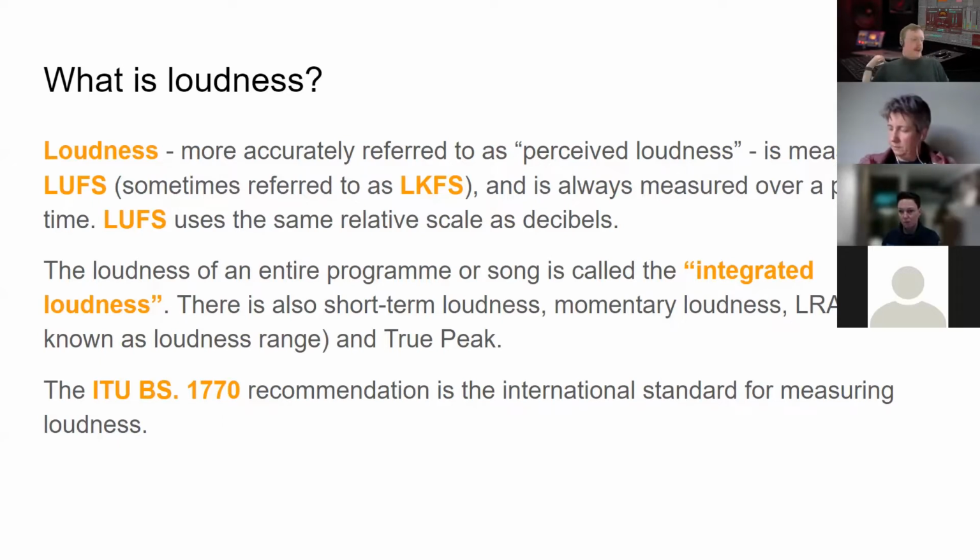The loudness of an entire program or song is called the integrated loudness, but there's also short-term loudness, momentary loudness, LRA, which is also known as loudness range, and true peak. So we'll talk mostly about integrated loudness today, but I will talk a little bit about true peak as well.